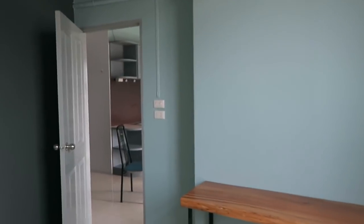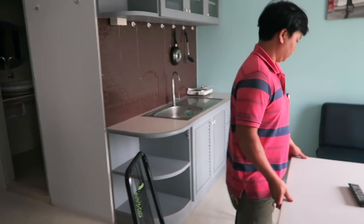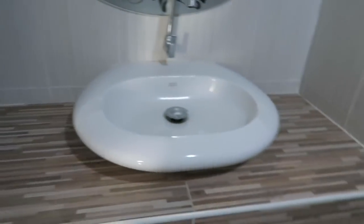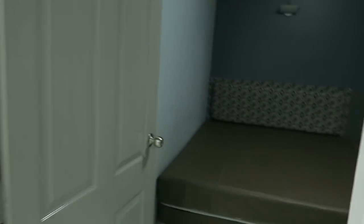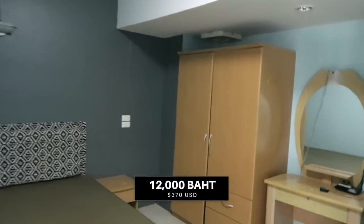The one you're looking at right now is a 2-bedroom apartment. It has a living room with the kitchen sort of built in. It has a bathroom with a bathtub, which is pretty rare for Thailand. It's got 2 bedrooms and both of them had air conditioning, and this one cost 12,000 baht a month, and that's for the 2 bedroom.